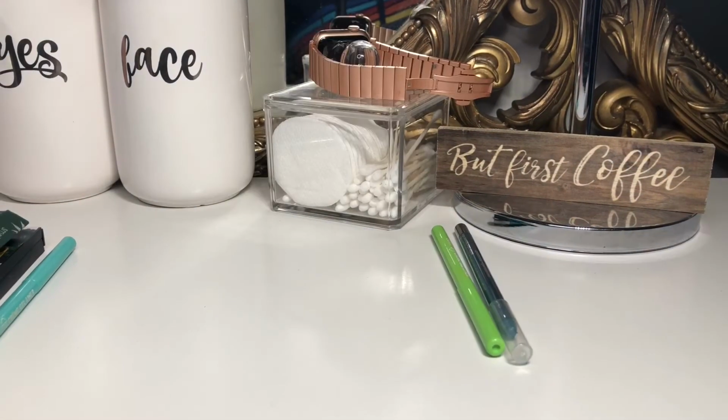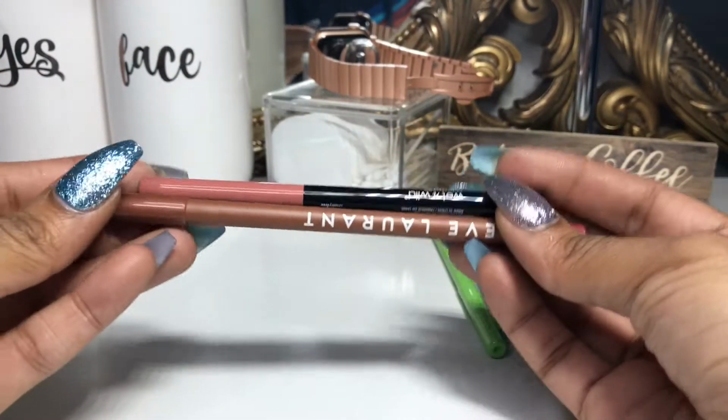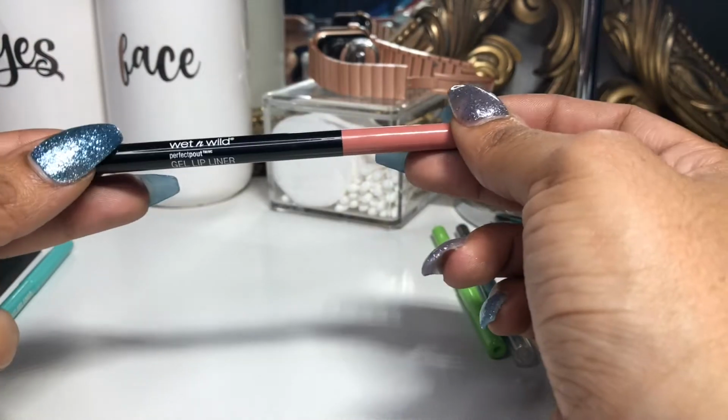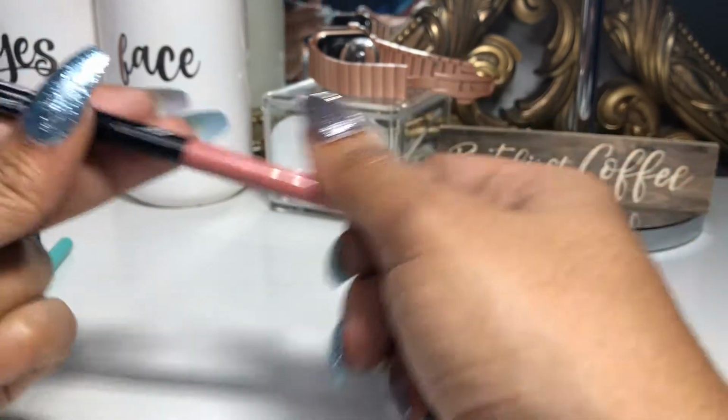The next pencil products that I had are these two lip liner pencils. One is by Yves Saint Laurent in the shade Vogue, and the other is a Wet n Wild gel lip liner in the shade Bare to Comment.